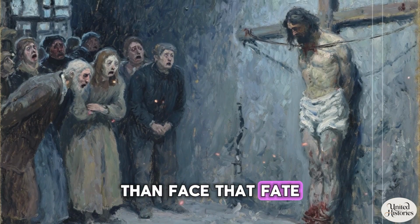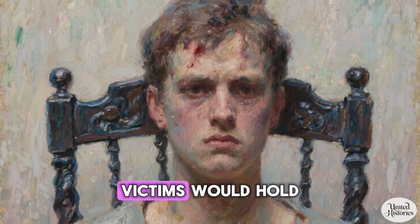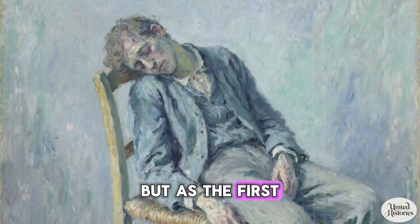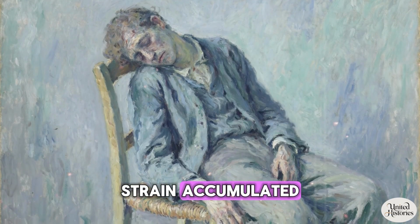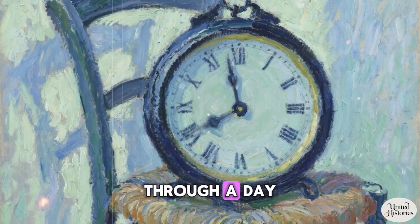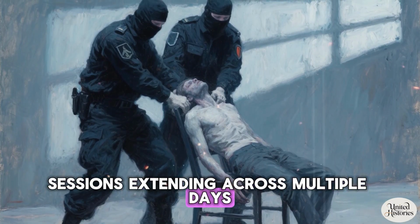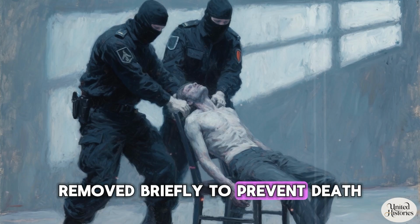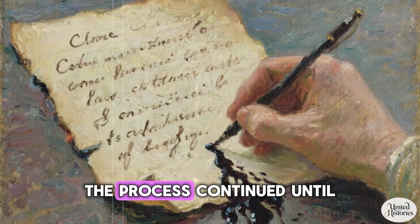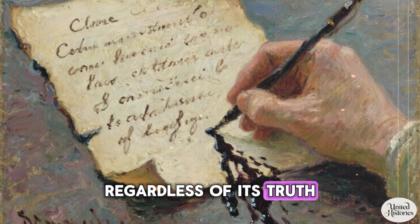than face that fate. Torturers understood the rhythm of confession. They knew that most victims would hold out initially, clinging to innocence or pride. But as the first hour passed and the strain accumulated, resistance would crumble. Some lasted 3 hours. Some made it through a day. The historical record tells of sessions extending across multiple days, with victims removed briefly to prevent death, then returned to the chair when they failed to confess completely. The process continued until interrogators obtained the confession they sought, regardless of its truth.